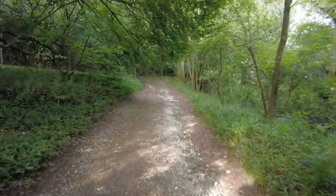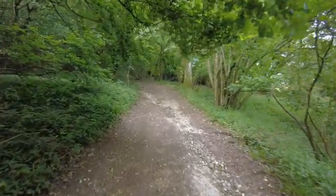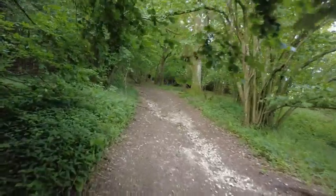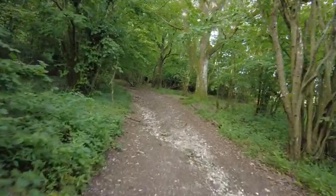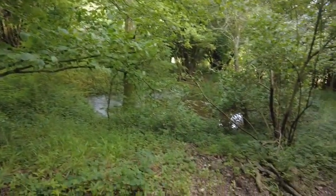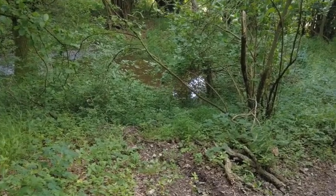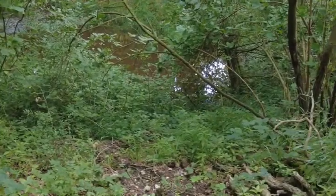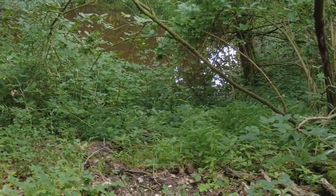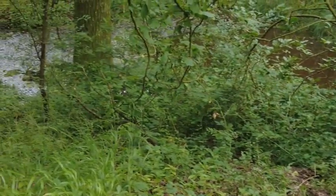So here we are, entering the woods. Still a gentle climb, as you can probably tell by my huffing and puffing. Ooh. Not that I'd want to drink it. There's a pool of water down there. I don't know if you can see it. Unusual place.